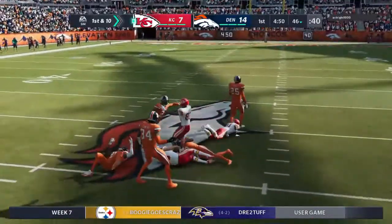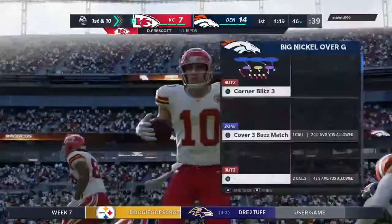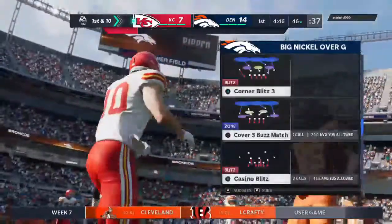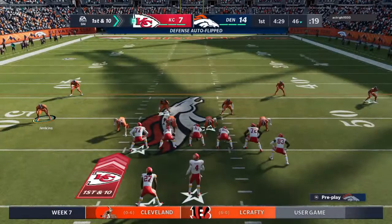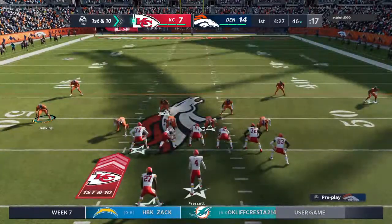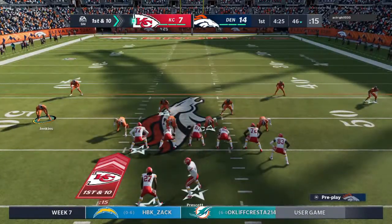The throw over the middle taken in, and able to get this one across the 45 before he's brought down. Another nice gain, 16 yards there, and a first down again. First down, Chiefs.